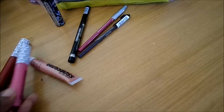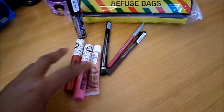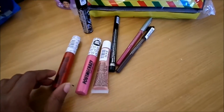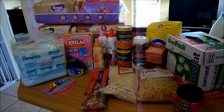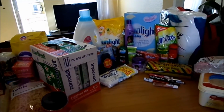So these were just crazy stuff. These are not products that I would buy under normal circumstances, but I saw them and I was like, hey, what the heck, let me just buy these things and then I'll see how it goes. And that should wrap it up for our groceries for this month. I don't think I'm forgetting anything. This is about all that we bought this month, and I hope you guys enjoyed watching this video.